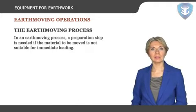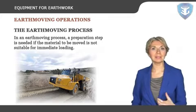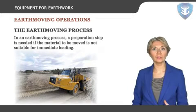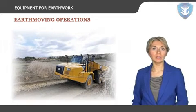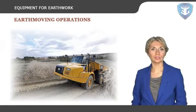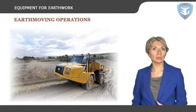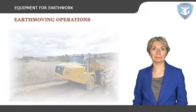The earth-moving process. In an earth-moving process, a preparation step is needed if the material to be moved is not suitable for immediate loading. Loading is the process of transporting earth from the prepared pile into trucks. Wheel loaders and excavators are the most employed machinery for loading.